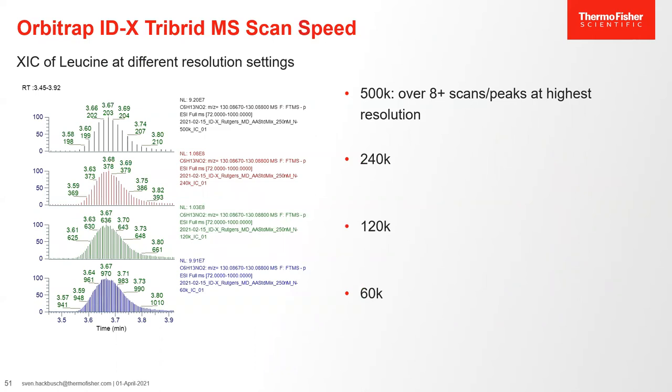The IDX with that high field Orbi gives me the ability to choose a resolution. I can get a lot of data points at 60, 120, 240. I still have close to 25 data points across that peak with beautiful definition. Even at 500,000 resolution where I drop down to about 12 data points, I still define that peak quite nicely. So if you need fine structure, even on very large molecules like lipids, you can really do it on the Orbi quite easily just by upping the resolution. And on the Orbi, there's no effect of sensitivity versus resolution. It's just resolution versus how many data points you want.